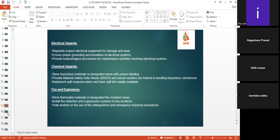Then fire and explosions. So again, store flammable materials in designated fire resistant areas. Again, it is about the storage of materials. Some of the materials are very sensitive at ambient temperatures, so those should be stored in appropriate controlled environments.